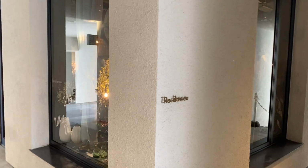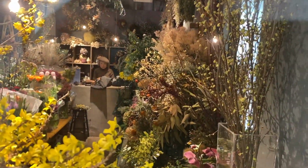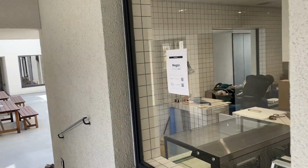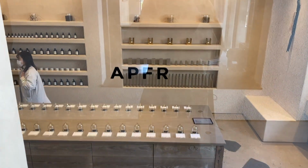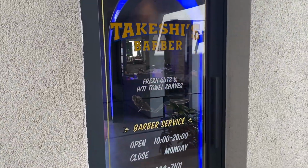But I think this is a dance studio. Oh, this is a bouquet shop. It's beautiful. Wow. This looks like a perfumery. And there you can see it's a barber shop.